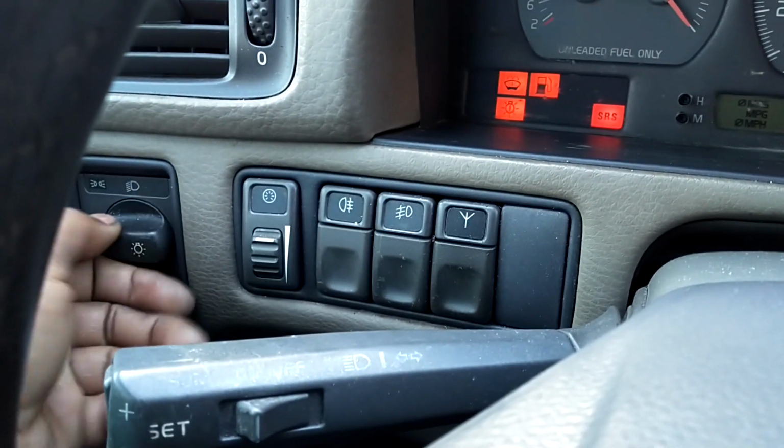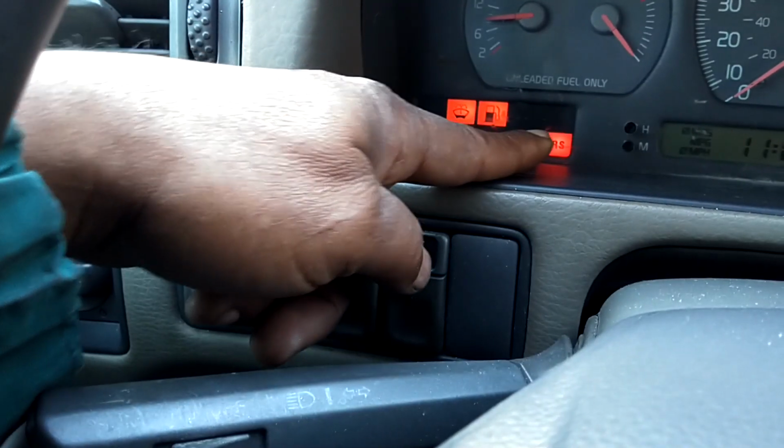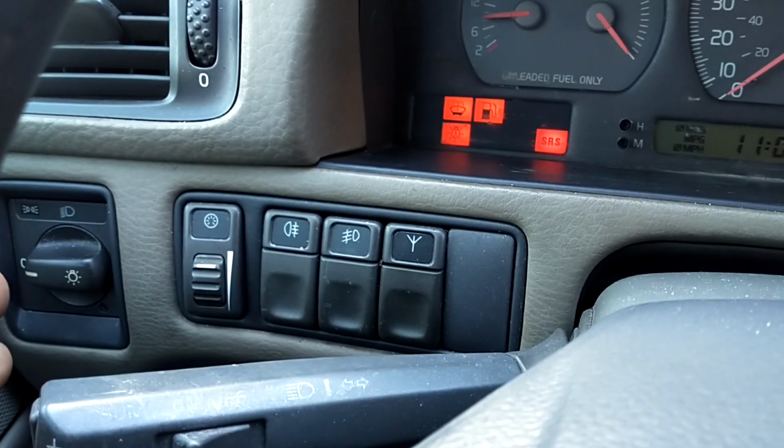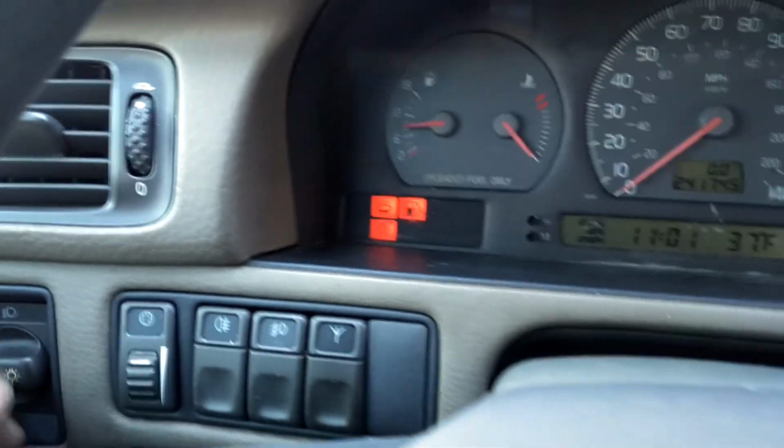If your headlights are off, you pull that to you. It will only hold the brights on as long as you hold the lever back. When you let the lever go, they go back off. You can see it outside as well on the garage door. I got the button pulled. I let it go. That's your high beams.